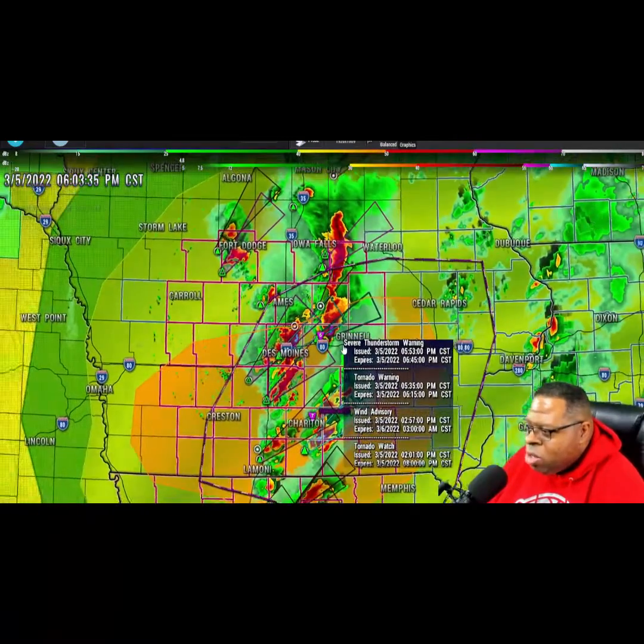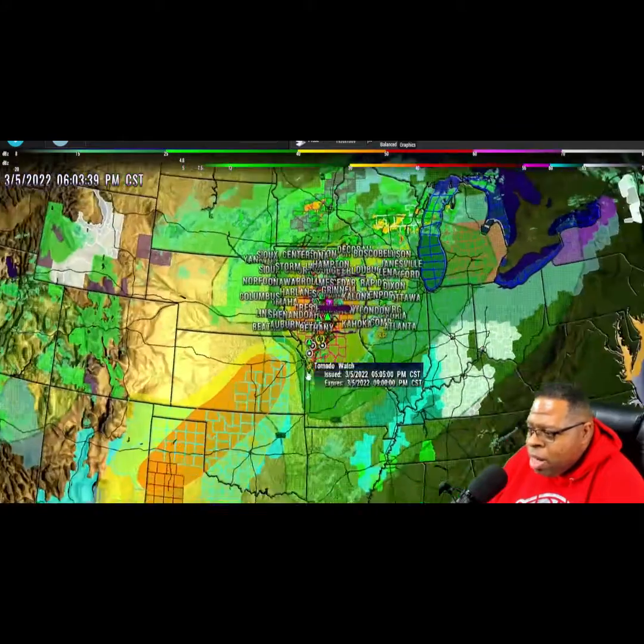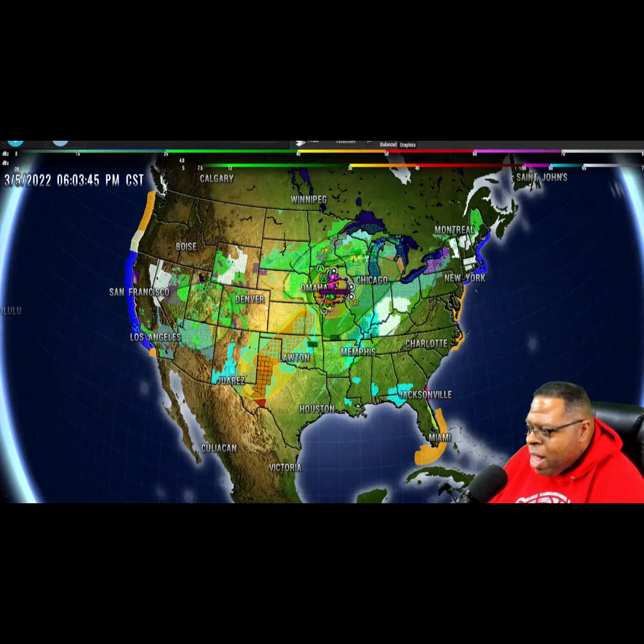We are going to zoom back out and take a look at, as you can see, that's the nation's hotspot right now here in this upper Midwest. And this area is going to move to the east tomorrow. So if you're in Illinois and Indiana, if you're in this section of Missouri, you're going to see that potential for that severe weather tomorrow.